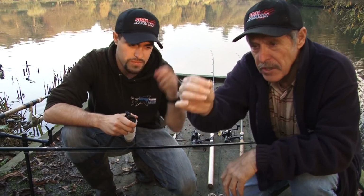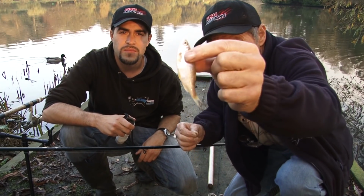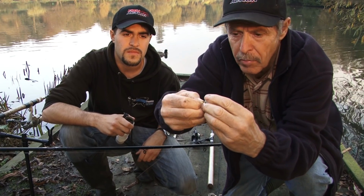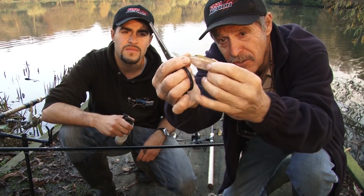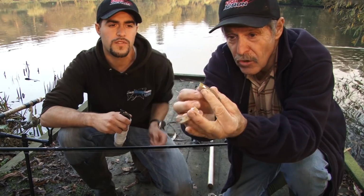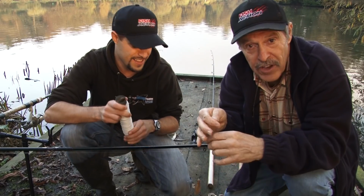Okay, so what I'm going to be doing is just using that single hook and these very small roach like this. You can see that one. I'm just going to hook it through the bottom jaw, out the top of the head, trying to get it through the skull. I'm quite sure they'd eat that, but all the locals and the bailiffs tell me to cut it in half about there. And you've got all the juices flowing, got the juices coming out of that. Don't throw your tail away, by the way, we'll be using that. Keep that for the next PVA bag.